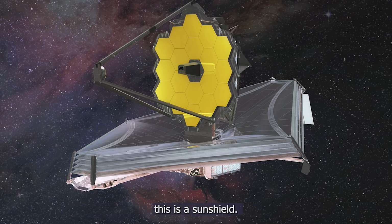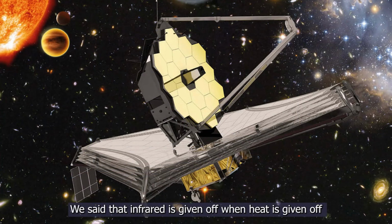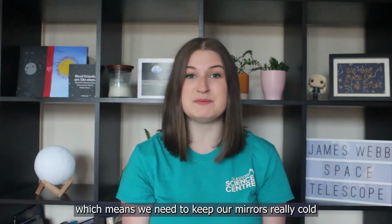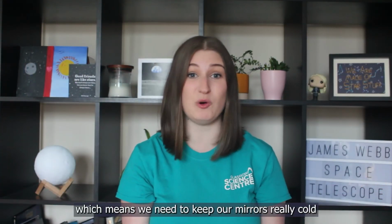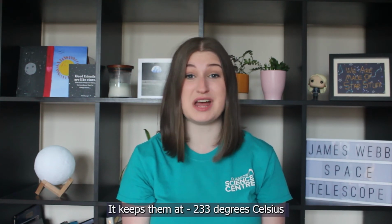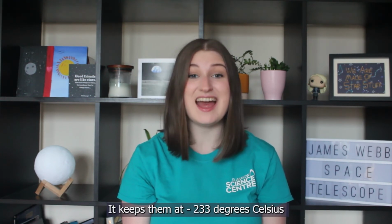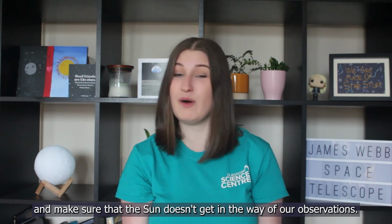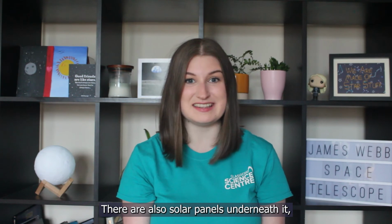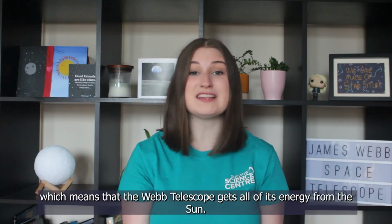This is a sun shield. We said that infrared is given off when heat is given off, and we want to make sure that the only infrared that the telescope is receiving is from space, which means we need to keep our mirrors really cold, and the sun shield does this. It keeps them at minus 233 degrees Celsius and makes sure that the sun doesn't get in the way of our observations. There are also solar panels underneath it, which means that the Webb Telescope gets all of its energy from the sun.